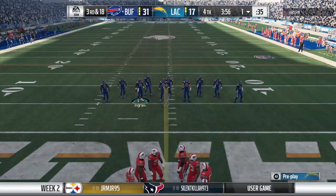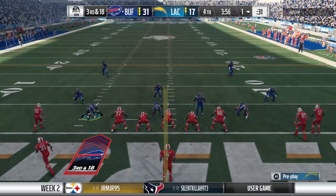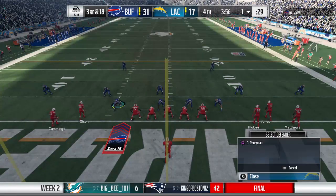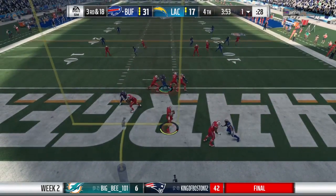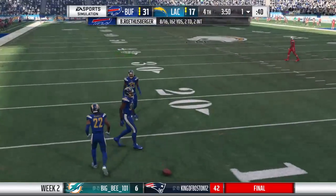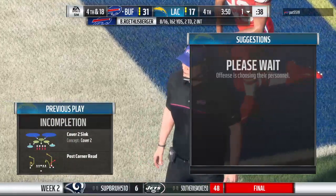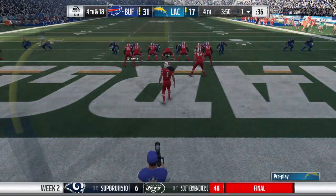The Bills on 3rd down. Just 1 for 3 thus far. This will be a tough 3rd and 18. Now Roethlisberger back into his end zone. Oh, incomplete. Nearly the pick they needed. They would have loved one there, but at least it does get them to 4th down.